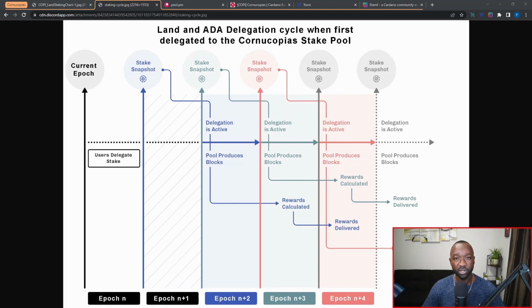But we are officially now in epoch number 359, which the COPI team did confirm is going to be a waiting period. Again, this is going to be an opportunity for you guys, if you're looking to participate in all 24 epochs, to join. So understanding that we are now here in epoch number 359, epoch number 360 is when the program will officially begin.